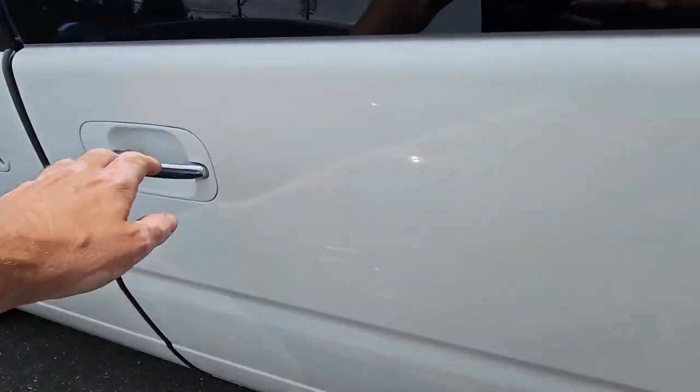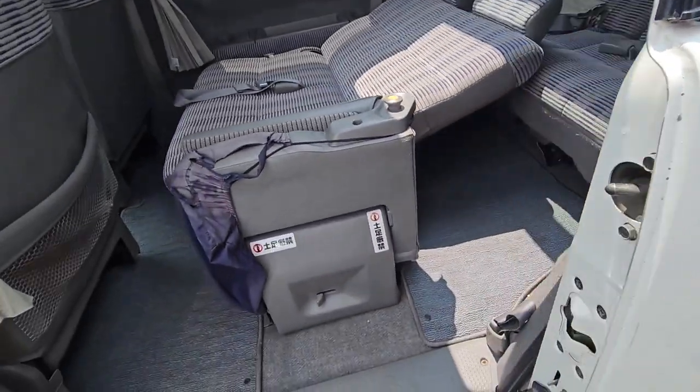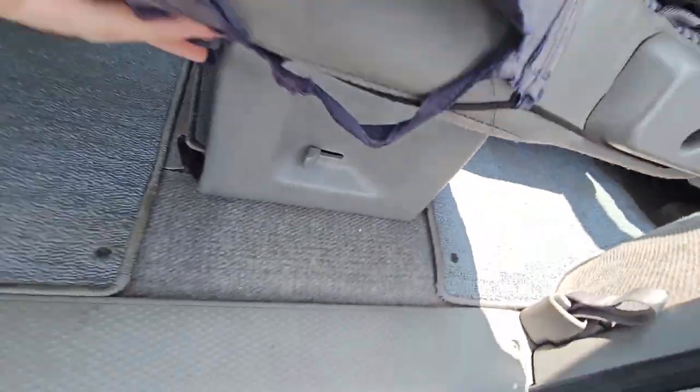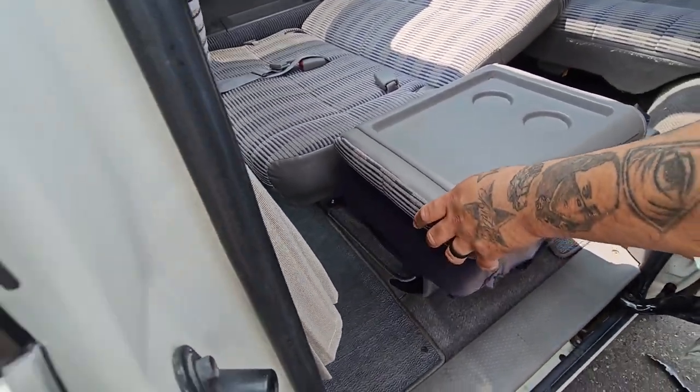Did we figure out the door opening situation? Oh, yeah. Now it's moving. It might have sat for a while, maybe it got a little stuck. Do you know how this works? I guess it just goes off. That's not bad.